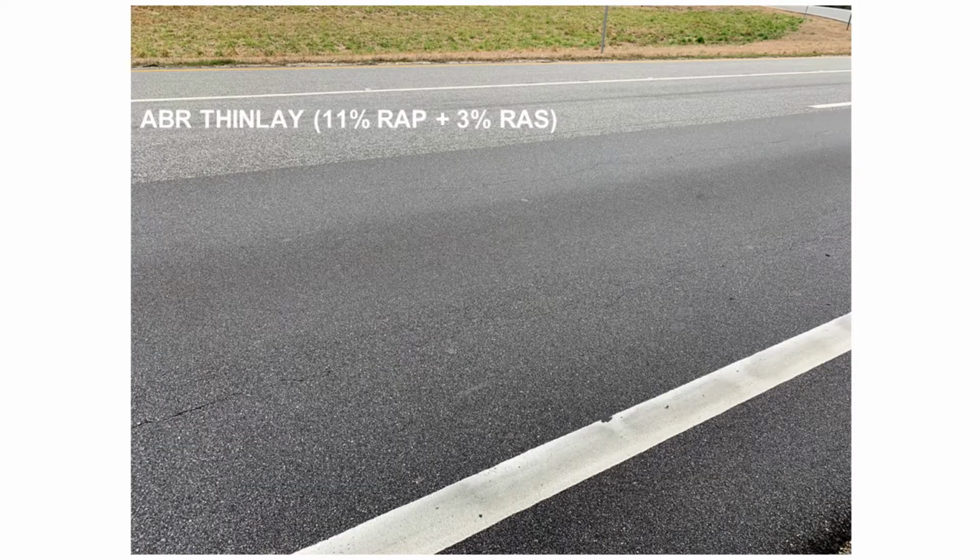This was the optimized design for our thin overlays. So most of them are what we call the asphalt binder replacement thin lay. So now instead of 50% RAP or 5% RAS, we have 11% RAP and 3% RAS. So a little more optimized, yeah. That equates to about 20% binder replacement, so it's not as aggressive as we were with the first ones, and they have performed very well. Again, there's some cracking in there. All of our treatments have had some type of cracking, or all of our treatment categories, I should say.